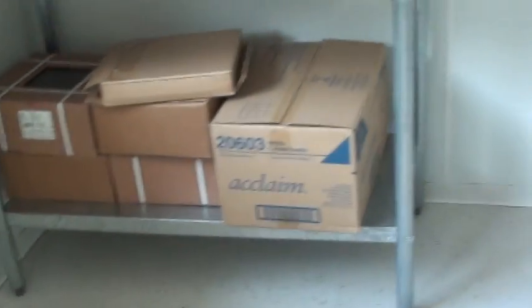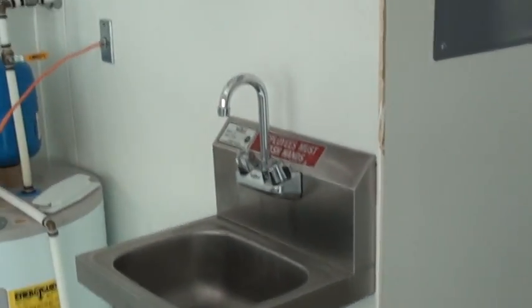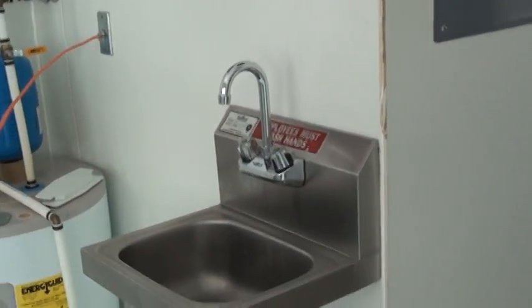Got a stainless steel work table. Napkin dispenser, another stainless steel working table, fair size hot water heater, and yet another sink for the employees to wash their hands. Window unit, which is probably sufficient. Two serving windows sliding back and forth. Pretty neat little deal.